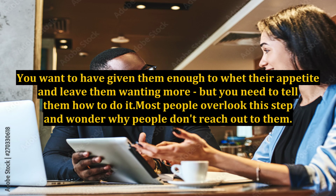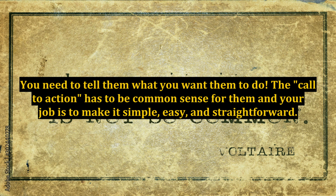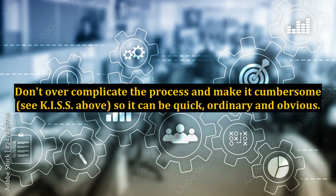You want to have given them enough to whet their appetite and leave them wanting more, but you need to tell them how to do it. Most people overlook this step and wonder why people don't reach out to them. You need to tell them what you want them to do. The call to action has to be common sense for them, and your job is to make it simple, easy, and straightforward. Don't overcomplicate the process and make it cumbersome.